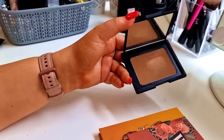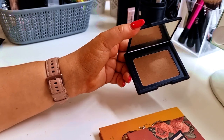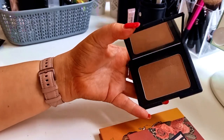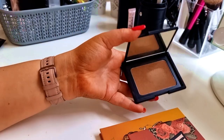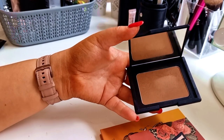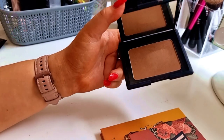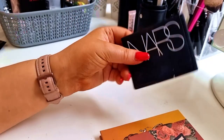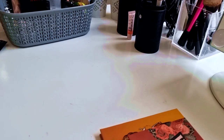Is it worth the money? Oh, I find it very hard to say anything is worth the money, to be honest. But there are drugstore things that are just as good as this, but it's probably the color more so than the formula that makes this unique. But then again, there probably is stuff I just haven't tried. It is a regular warmer tone bronzer with a bit of a gold sheen, and it is nice, and I bought it because of the hype. I'm glad I have it.